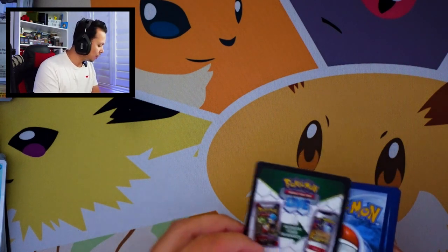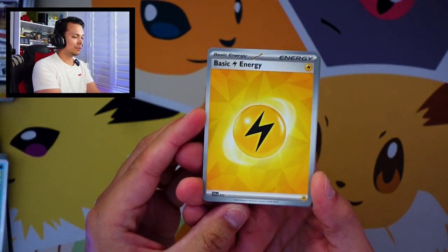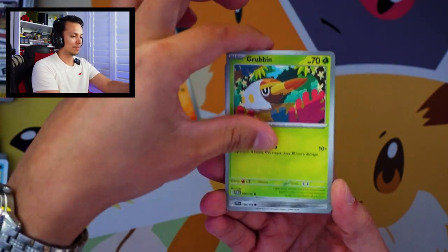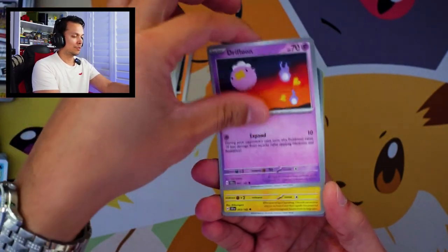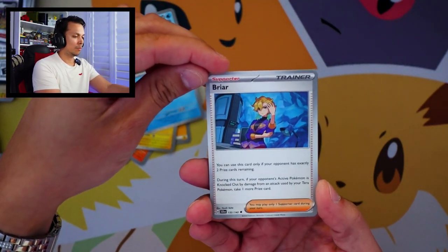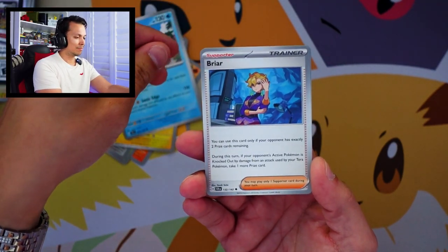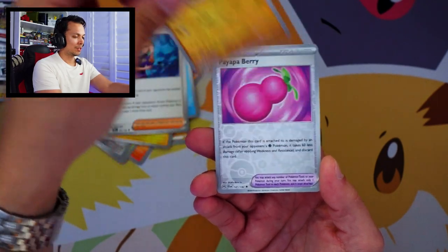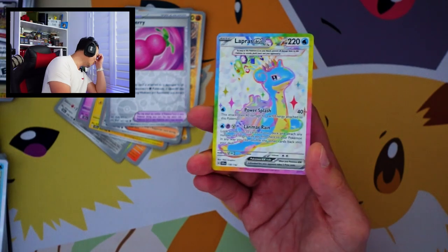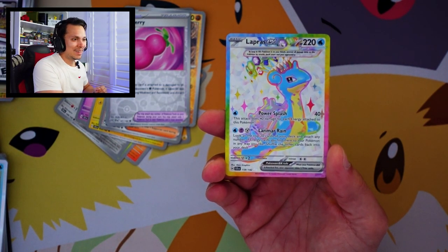All right, E double, you right over there. One to the front. All right, lightning energy. I don't think there's any holos from the energy cards. Maybe he stopped doing that? I don't know. Ponyta. Vroom. Drifloom. Ooh, Blair. Oh, Blair or Blar? How do you pronounce that? I don't know, I'm not even gonna try. Payapa Verse. Ooh! Oh, damn! What?